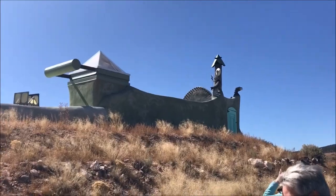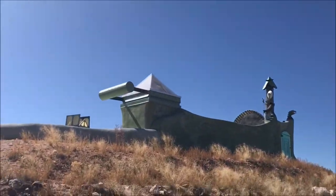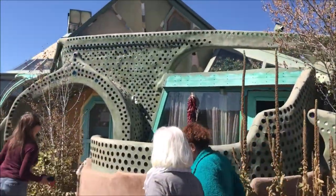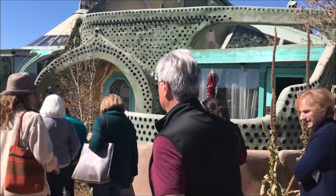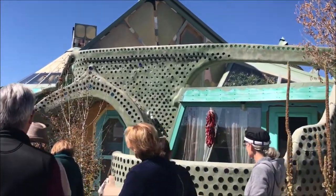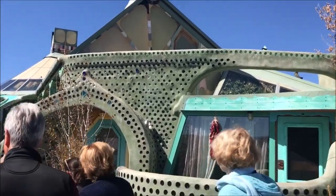So here's another house we're going to take a look at, and we'll see what this one looks like. This one goes for $1.5 million. It could feed a family of four on the grid, off the grid. So basically it has its own fish pond and its own chickens, all inside the house, and a greenhouse.